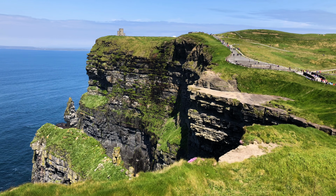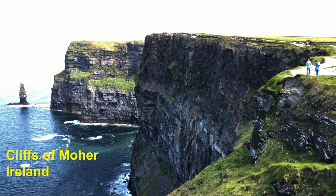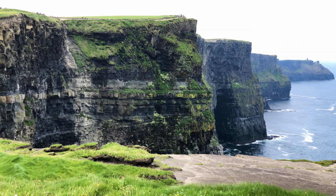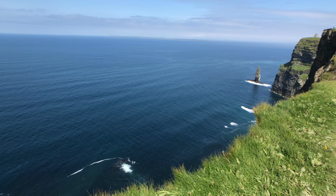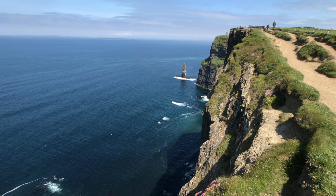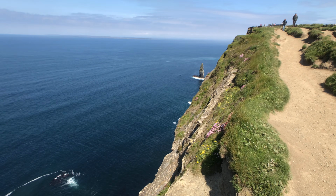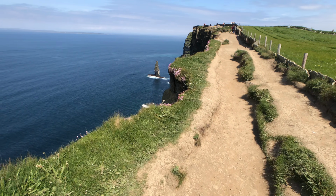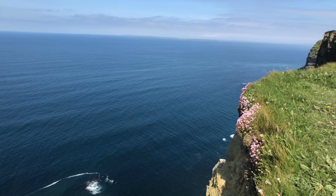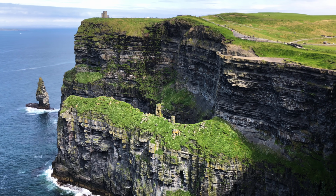You are going to discover the best way to visit the Cliffs of Moher on the wild west coast of Ireland, the country's most popular natural attraction. Spectacular sea cliffs 700 feet high dropping vertically into the Atlantic Ocean, with a trail along the edge and numerous vistas from which you can enjoy it. We're going to show you some of the best angles with tips so that you can get the most out of your experience, whether you're just watching it now or hopefully going there yourself in person.